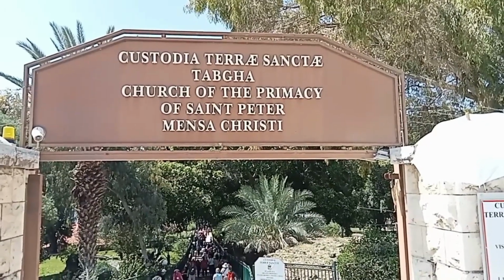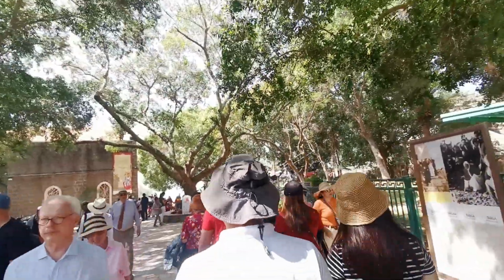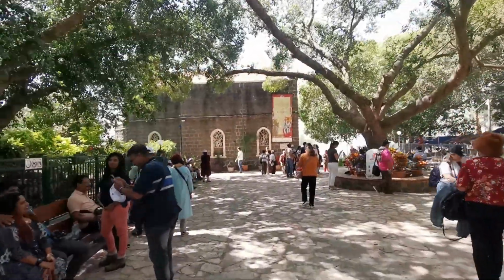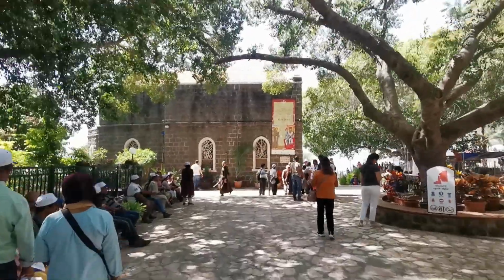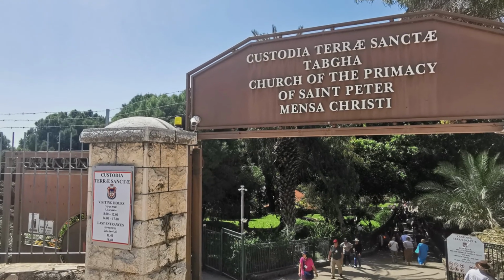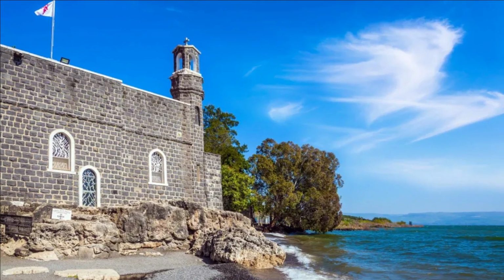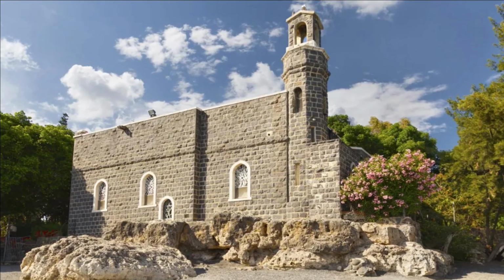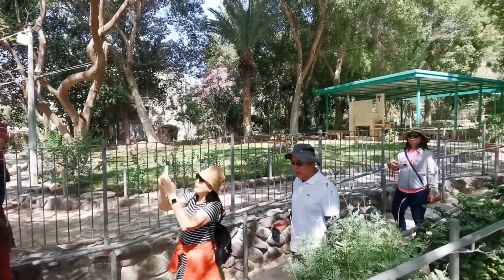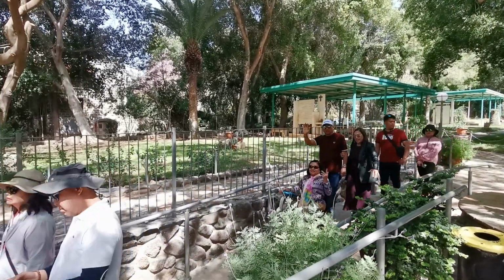The Church of the Primacy of St. Peter in Tabgha is a Roman Catholic church run by the Franciscans on the northwestern shore of the Sea of Galilee. This church commemorates Jesus' reinstatement of Peter as the chief among the apostles. This modern church was built in 1933, and it incorporated an earlier 4th century church whose foundations are still visible. This church contains a rock which is held to be where Jesus appeared for the 4th time after the resurrection.